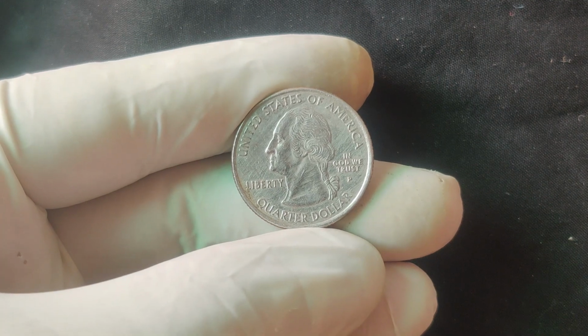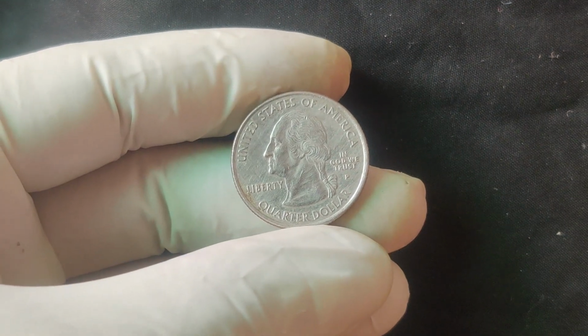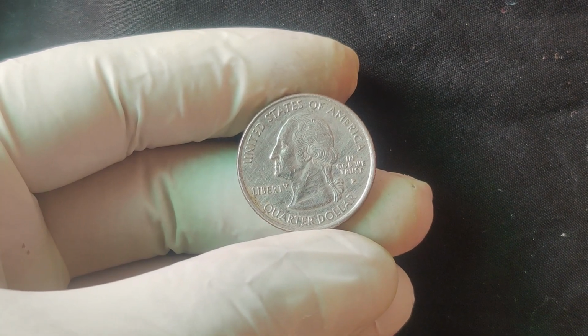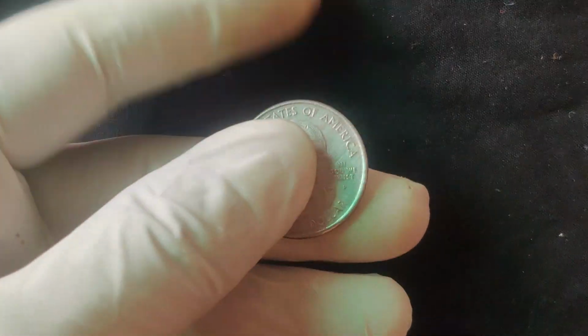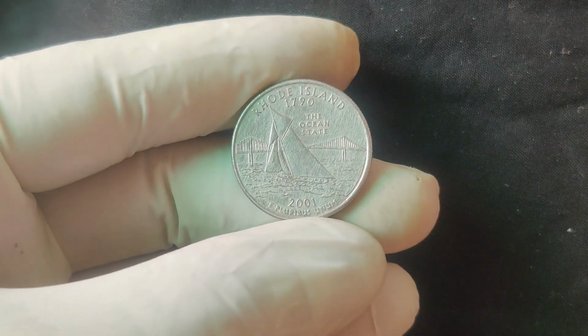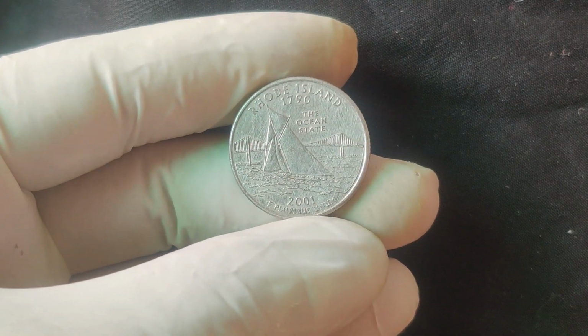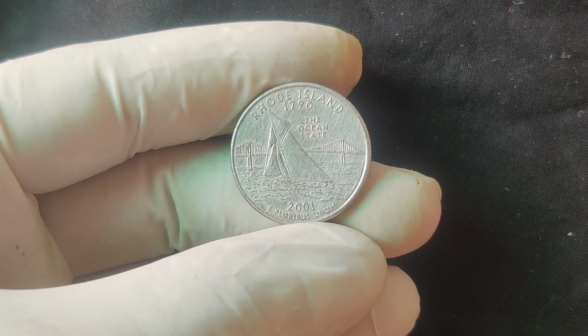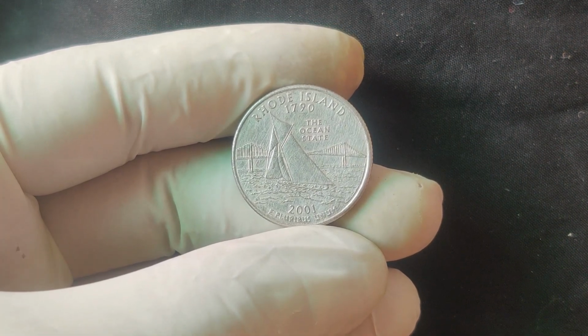This seemingly ordinary quarter was minted in 2001 at the Philadelphia Mint. But what sets it apart? What makes it worth so much money today? Stick around, because we're going to break down the history, the key factors behind its value, and what collectors are paying for this rare coin right now.